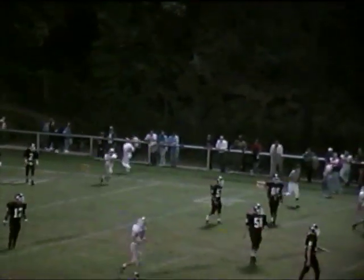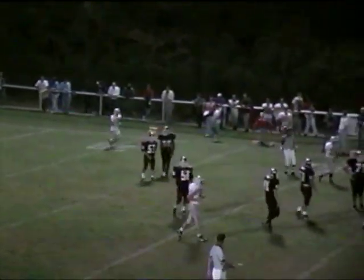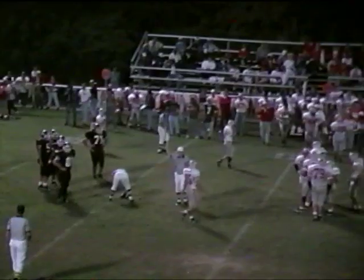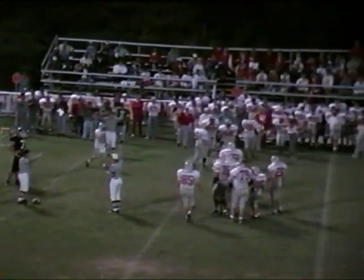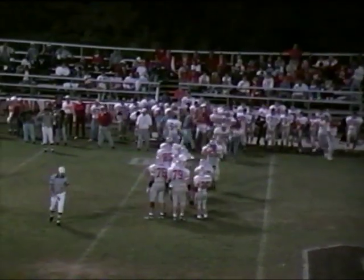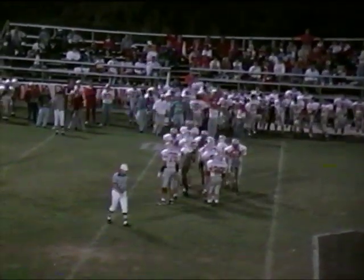A little bumping down there. If that ball had been more catchable, Corbin might have gotten a penalty on number 2, White. You see, he bumped Matt Gibson pretty good before the pass got there, but it was well out of bounds. Uncatchable. Bringing up 4th down for the Hounds, and Chris Hammock on to punt.